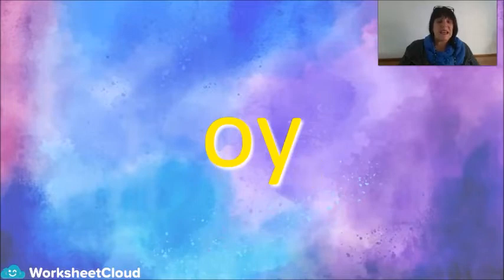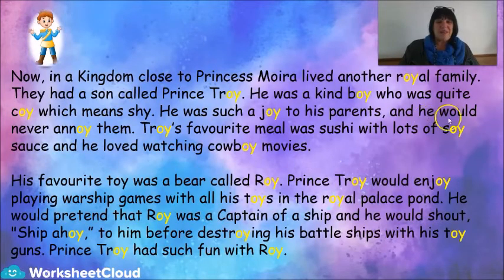But this is the end oi. Even though there are few words that do have this oi in the middle, they are the exception to the rule. I'm going to show you one of them in our story. The first one is royal, and royal has the o y in the middle. It's not normally here, it's normally at the end, but this is one of the few oi words with the o y in the middle of the word.